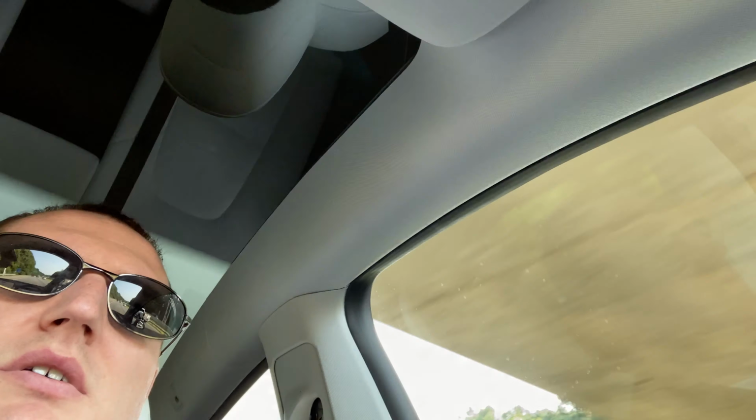All right, here we go. No noise yet. We're at 45 miles per hour. I think it's coming from up here somewhere. I doubt anybody will be able to hear this on a recording, especially with the road noise that is already here, obviously.